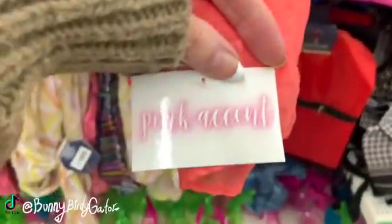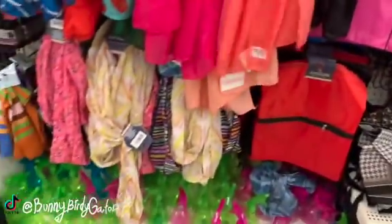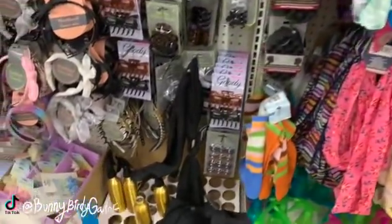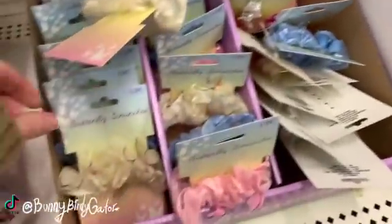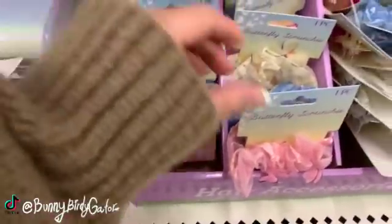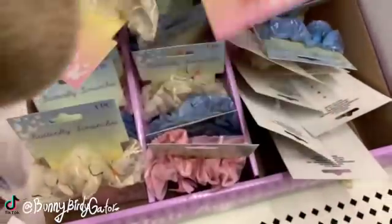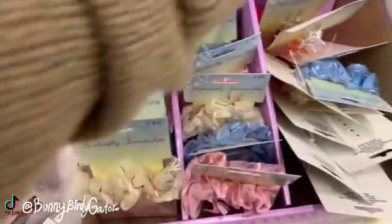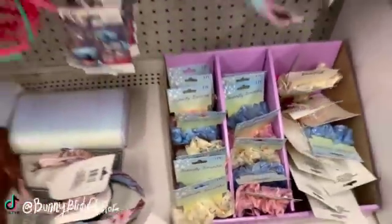Tons of scarves, all from Juncture. Now these ones aren't from Juncture. These ones are from the brand Pink Accent, and I actually saw these at Dollaree. Look at that price tag, $12.99. $12.99 for a scarf. And then these hair accessories are new. Aw, they all have butterflies. These kind of remind me of the 90s, or as people say, Y2K. These are like borderline 90s Y2K fashion. Definitely new for the week.